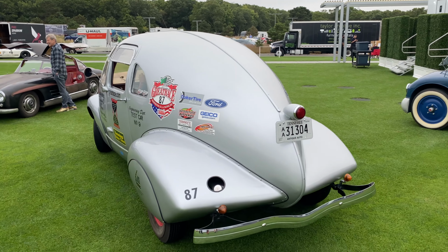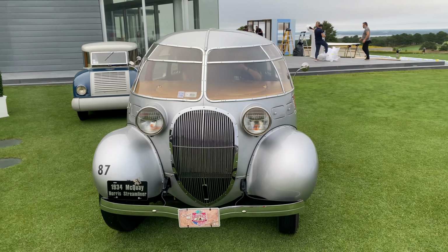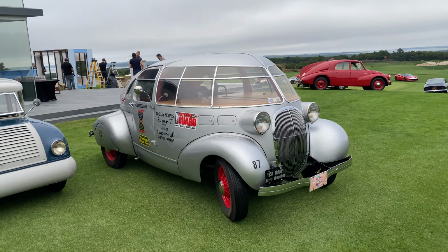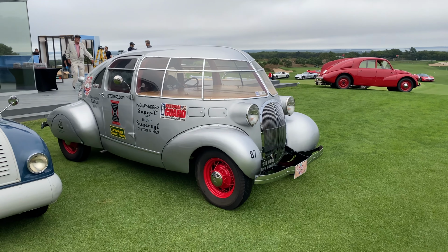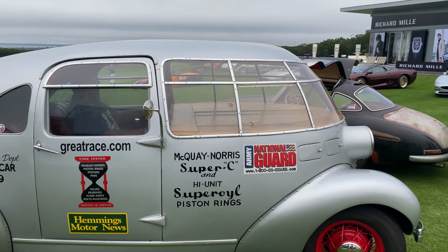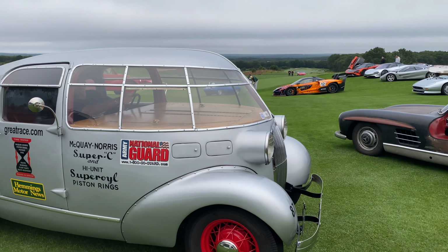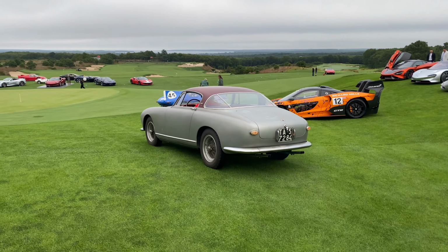Wow. Yeah, it's right by Speedster. Not a single boring line on this car. Just an amazing looking 1934 McQueen Norris Streamliner, because I had no idea what this thing was until I read it on the license plate. Just an amazing looking car. Wow. If you lose anything on the dashboard, you're kind of screwed. Don't let that easy pass slide on you. This is a period correct, unrestored Ferrari. Wow.